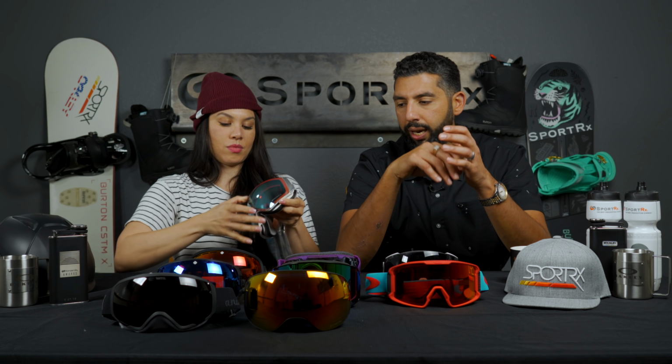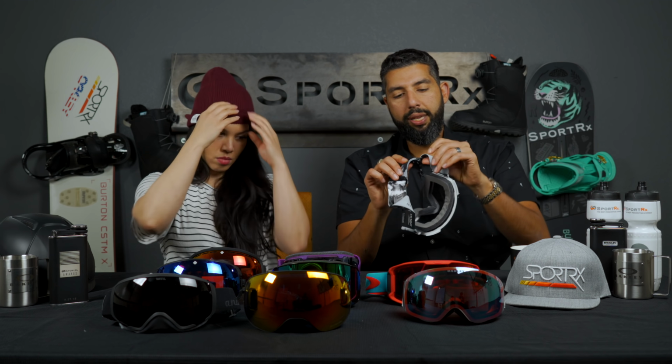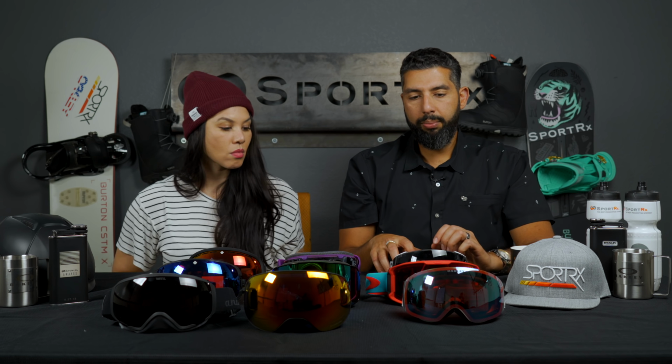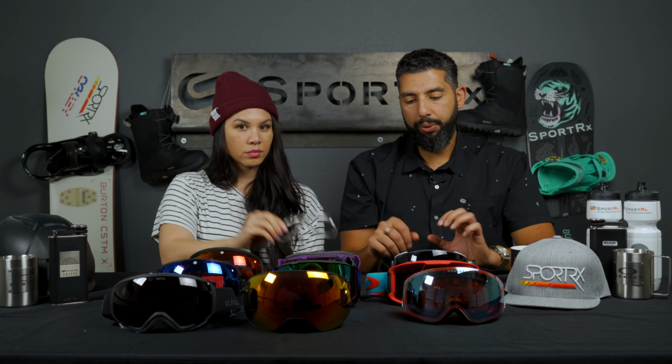By the way, these are all the best goggles. So really what you're gonna get on all of them is triple foam. You're gonna get silicone on the inside. You're gonna get some good adjustability, good outriggers. Most of them come with two sets of lenses. The Oakleys don't, but most of them come with two sets of lenses.